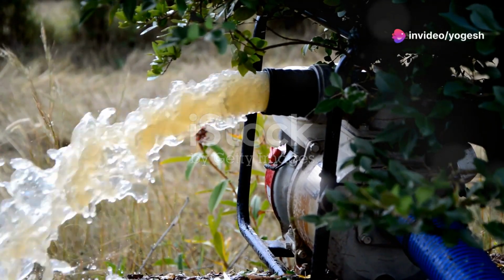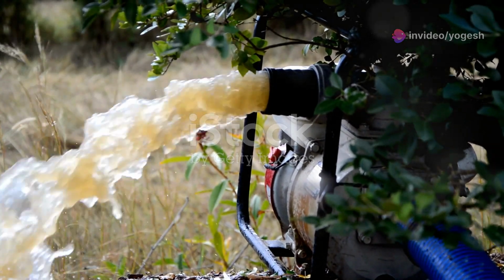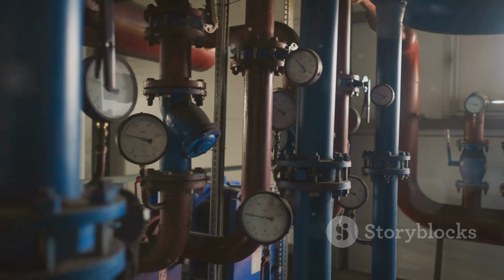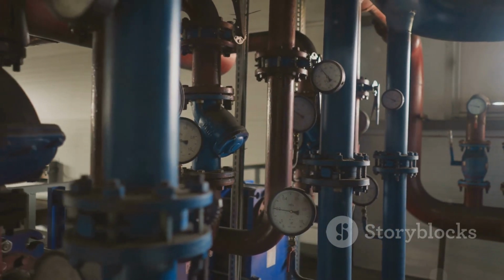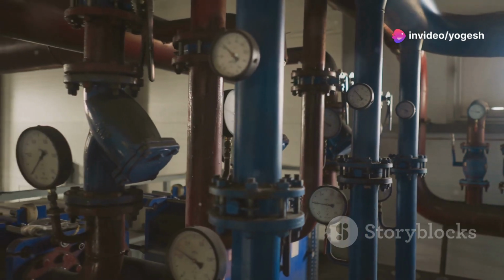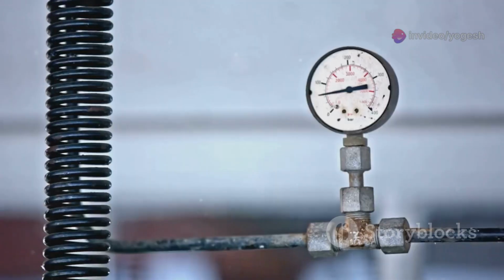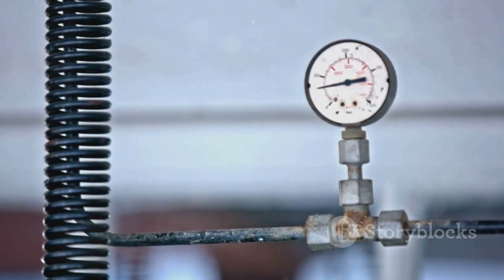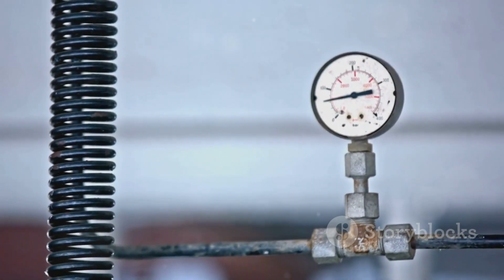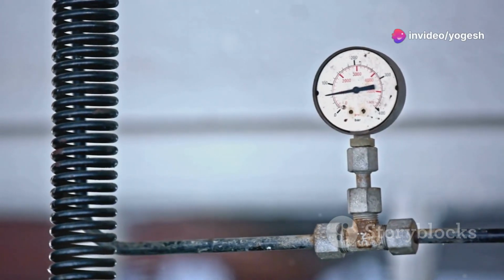They shine in jobs like water circulation, irrigation, and transferring large volumes of clean water. Positive displacement pumps, on the other hand, work by trapping a fixed amount of fluid and physically pushing it through the system with each cycle. This design keeps the flow steady and reliable, even as pressure increases. They're ideal for situations where consistency and accuracy are crucial, such as dosing chemicals or handling thick, sticky fluids.